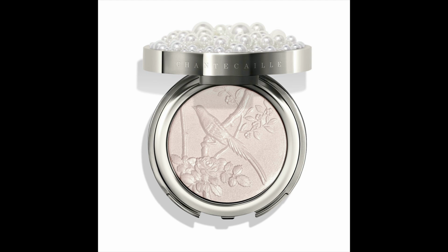Maybe it'll even go to Beautylish, which would also be a great option. But if it doesn't come to any of those retailers, I probably won't be getting it. But if it does, I'm very interested in that. It looks like a beautiful shade, beautiful sort of pearly, cool, neutral shade. And I would really love to try that because I think Chantecaille makes some of the best and most beautiful highlighters.